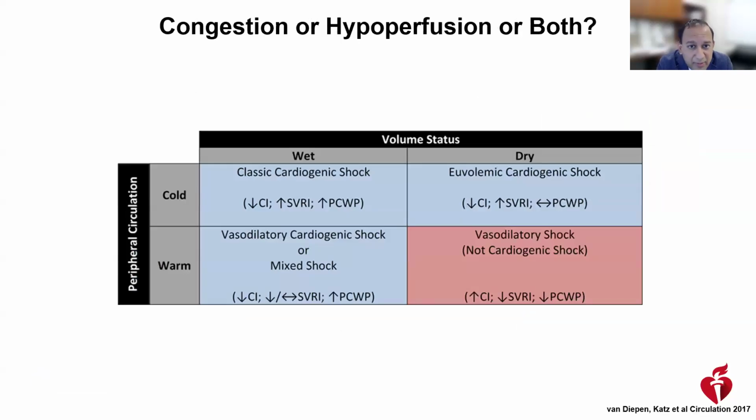So is shock a problem of congestion or hypoperfusion or both? This is a 2x2 axis that was proposed by Sean Van Diepen, Jason Katz, and colleagues in a seminal AHA scientific statement in 2017. And I think it's helpful in defining, again, those patients who are cold and wet in classic cardiogenic shock, or may present in mixed vasodilatory cardiogenic shock with warm and wet profiles, or those who may actually have a deleterious profile of being both cold and dry, shown at the top right, in euvolemic shock. And then for those patients who may actually have a vasodilatory or distributive etiology altogether, shown on the bottom right.